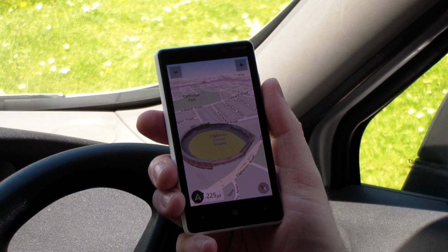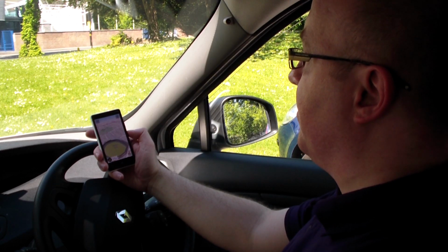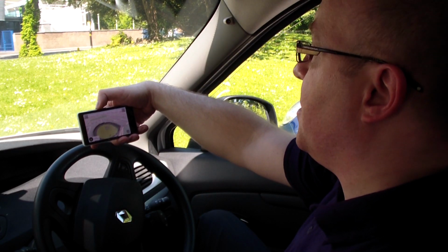The Nokia Lumia 820 performed very well, again finding the correct destination based upon our search parameter Edgbaston Stadium. Throughout the journey, the device could be rotated into landscape mode and gave us excellent 3D mapping throughout the journey.